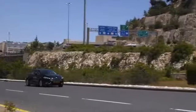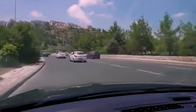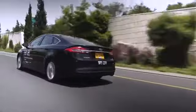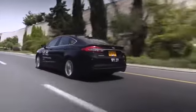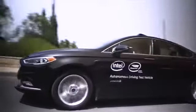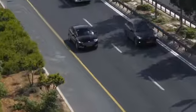Now we are merging. There are 4 lanes here that merge into 2. It's pretty tricky. Now we must be assertive here, otherwise we will be stuck. Going about 45 miles an hour now. We know the speed limit based on traffic signs and also based on our map, the RAM map. So we know how human drivers are driving here. And this gives us a very good idea of what is the allowed speed, but what is the actual speed.